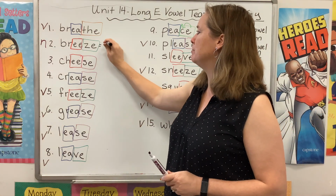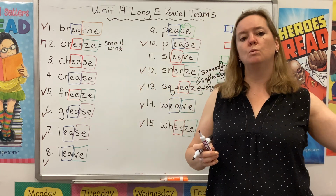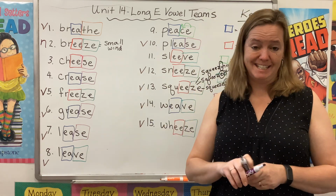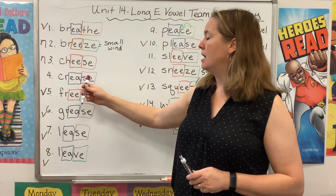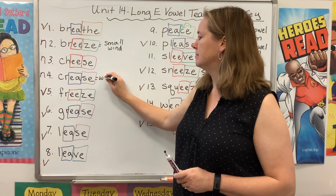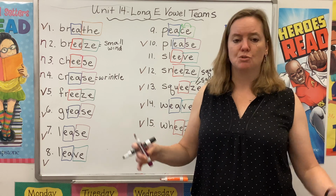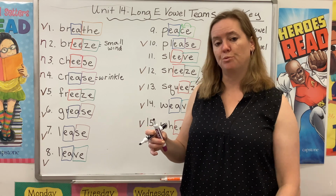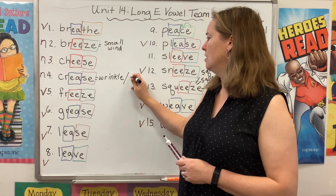So sometimes if you go to the beach, it can be really, really hot, but then this cool breeze comes and it feels so good, right? You know what cheese is? A lot of people like to eat cheese on their hamburgers or on their sandwich. A crease is a noun. That's another word for a wrinkle. So men's dress pants or a woman's skirt might have creases in them, and you use the iron to make sure those creases, those folds or wrinkles are nice and straight. So I'm going to say a wrinkle or a fold.